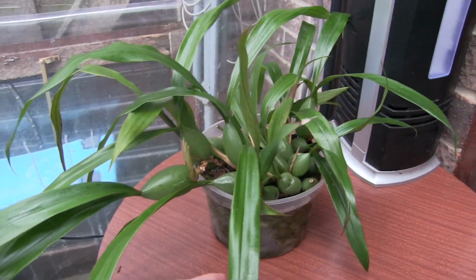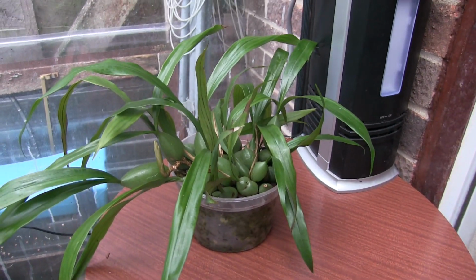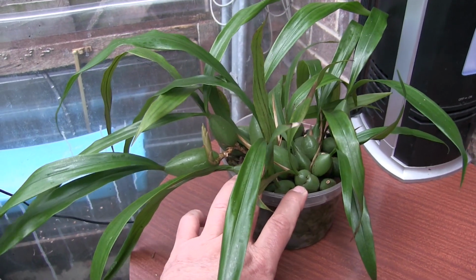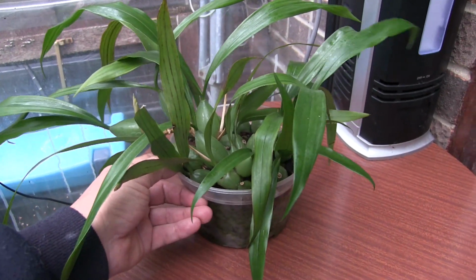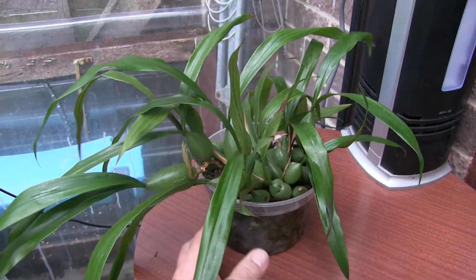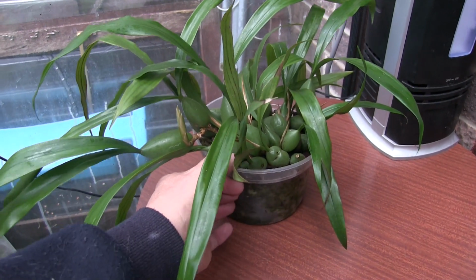It looks like it's the only spike, but it may be that the other plant in the other pot and the rest of this plant may actually bloom at the more predictable time, late winter. Yeah. And this is a strange one, because if you look up the care for Coelogene cristata, you will get 2 schools of thought.